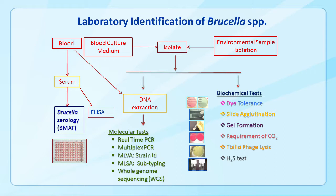And some of these tests have dropped out of the algorithm. We don't do the dye tolerance anymore or the gel formation, the slide agglutination, but the last four, the gel formation and the phage test and the hydrogen sulfide are tests that we are still actively doing with the LRN. We do actually receive a lot of clinical specimens from suspected brucellosis cases, tissues and serum and blood and joint aspirates. That seems to be a common specimen that we get in abscess material.